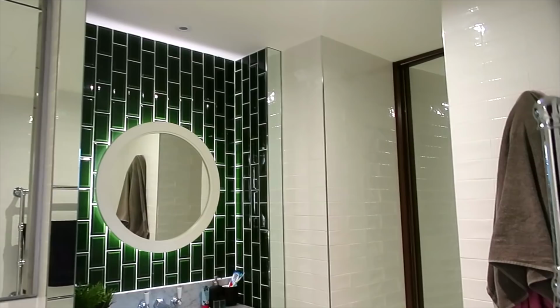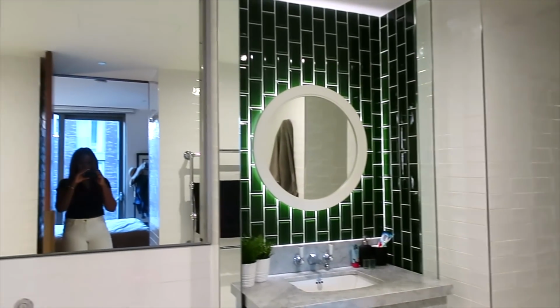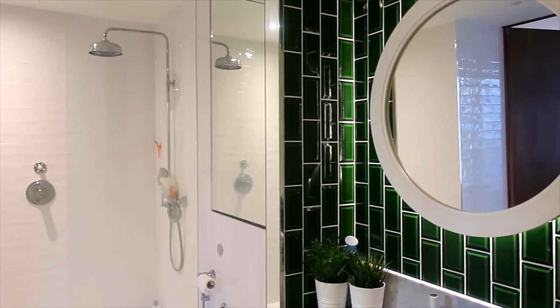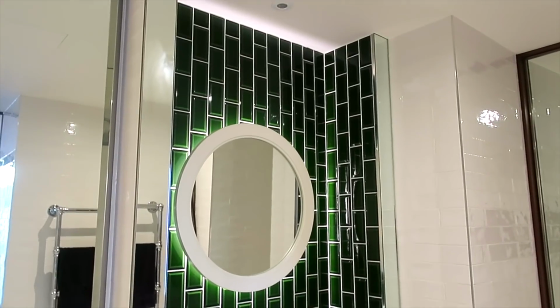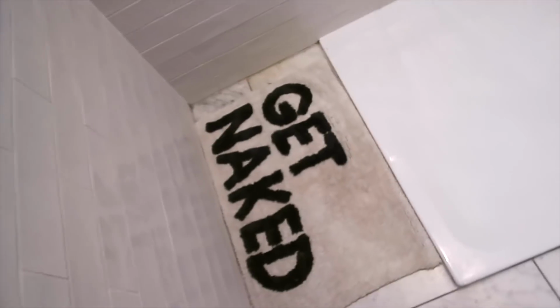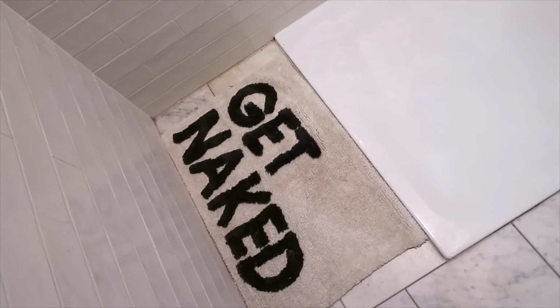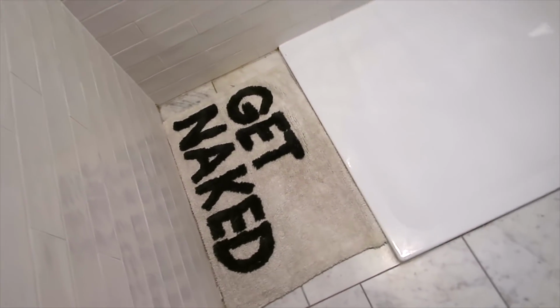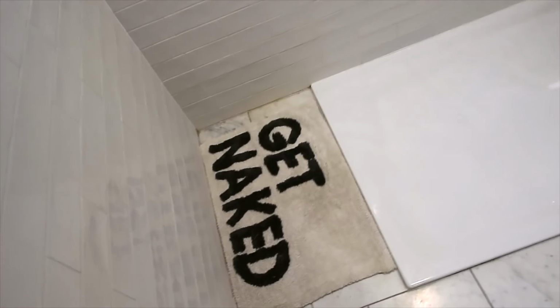Moving on to this one, as I mentioned, this is actually the door which leads to the bathroom. The bathroom in this apartment is by far my favorite thing. It's literally huge. I feel like the camera doesn't do it any justice, but it is huge. It's bigger than the bedroom. I have this cool bath mat that says get naked, and this was actually from B&M. I think Urban Outfitters do one, but I got it from B&M for much cheaper, and I just love it.